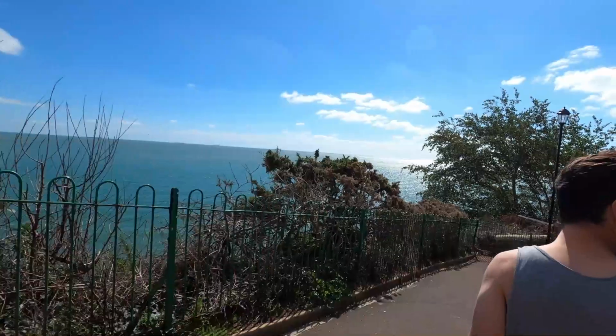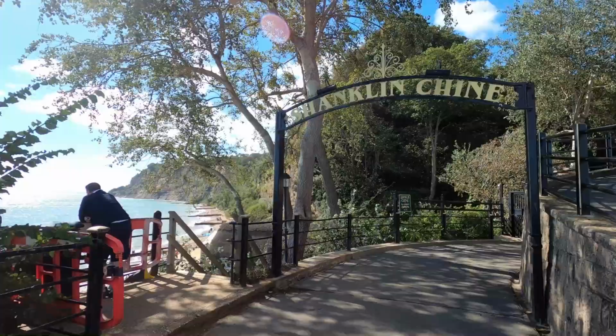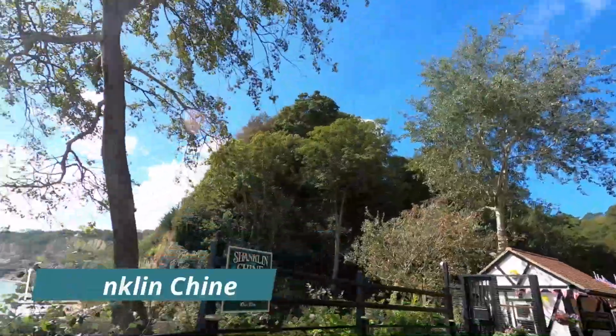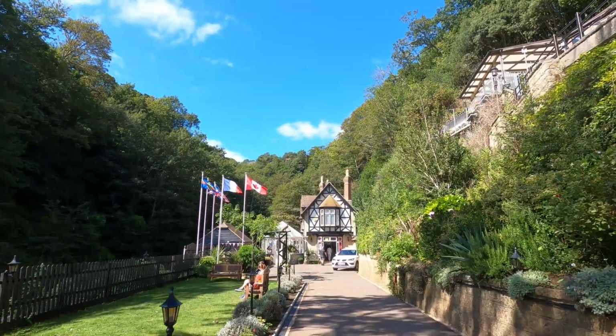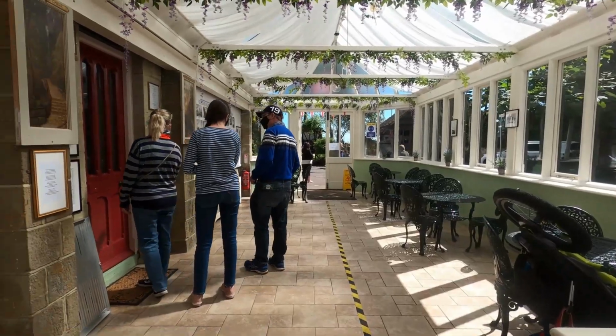Being interrupted by a group of Vespas, we made our way to the entrance of Shanklin Chine, where we paid £6.95 each. The tickets are valid for 7 days, where you can come and go as much as you would like, and in specific months you can visit in the evening when there is a light display all over the park.